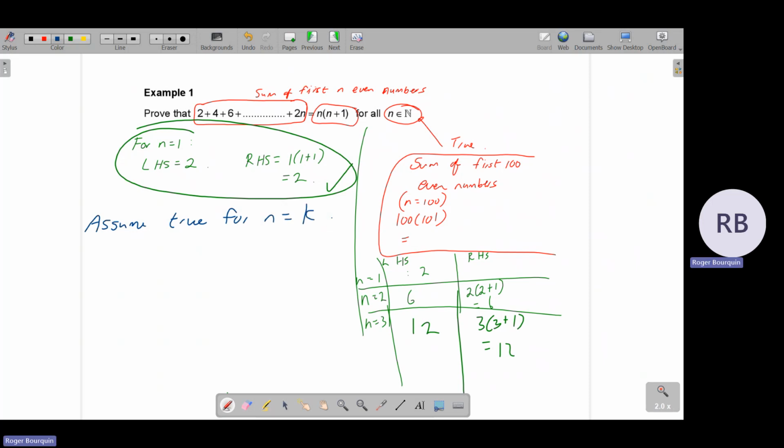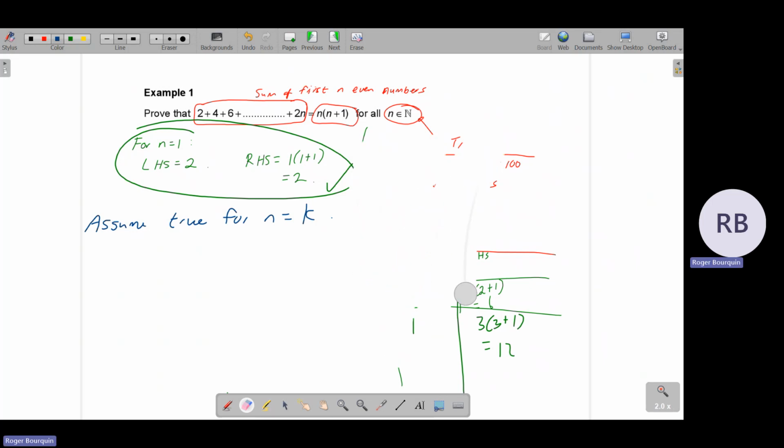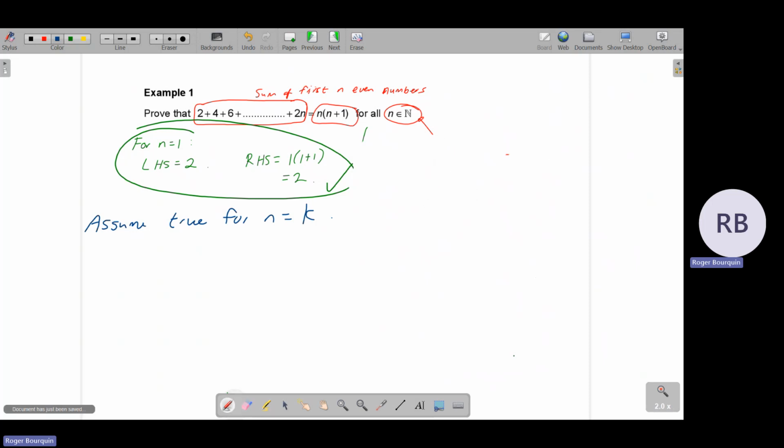Where k has to be what type of number? A natural number. If you do not write that, I take off a mark. What I write, you write. None of this is optional. To the right of this line is notes. Assume true for n is equal to k, where k belongs to the set of natural numbers.